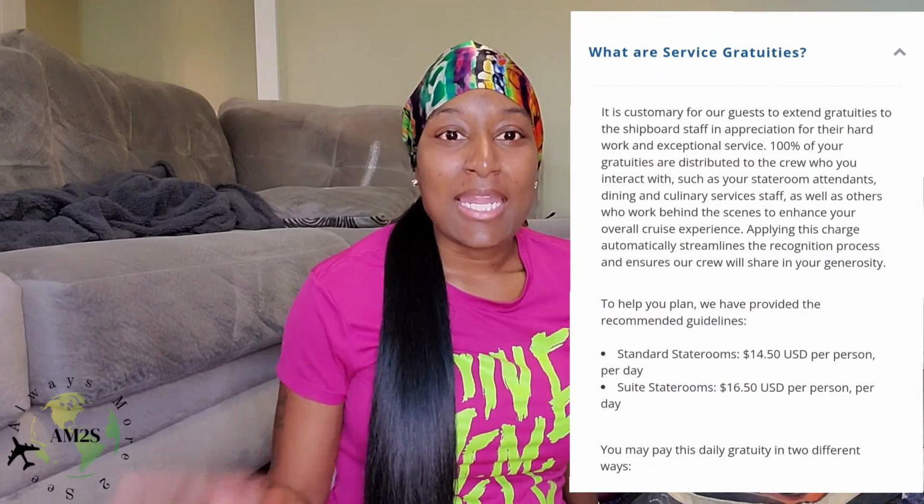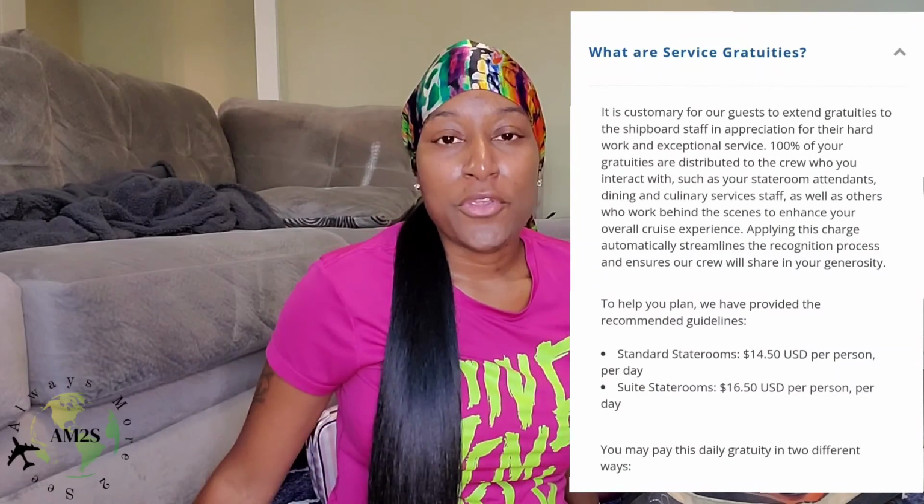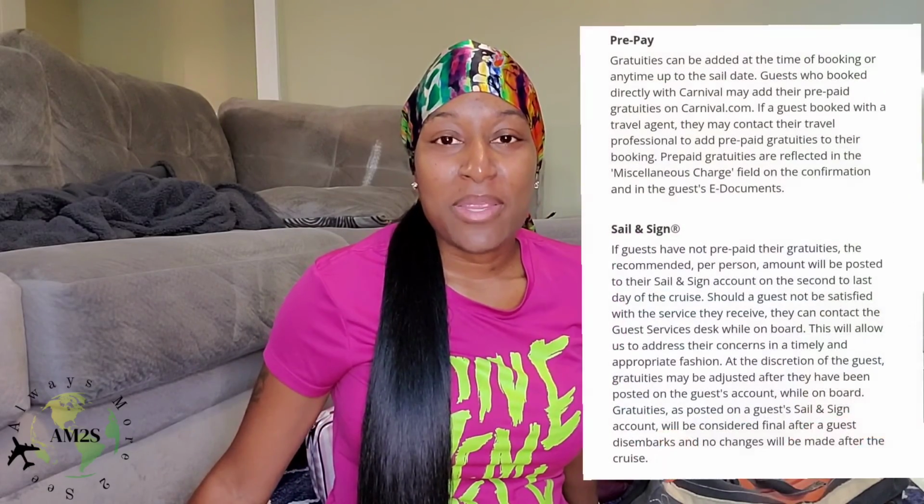Carnival does charge a gratuity per person, and I listed them here so you all can view how it is calculated, just so there's no surprises when you get on the cruise. I think it's 2 days before you're getting ready to debark, they send you your final bill, and I don't want anyone to be surprised about the additional fee that you will see on that bill, which is the gratuity. You do have 2 ways to pay for this.